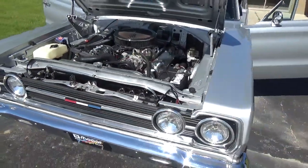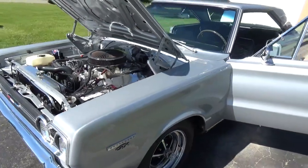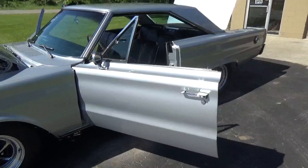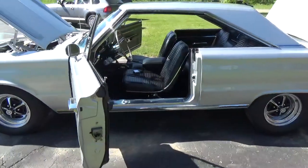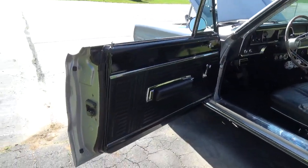And the gentleman told me the car makes about 500 horse. And I actually drove the car to a show this past weekend myself. And it's got a lot of power, guys. It's a blast to drive.